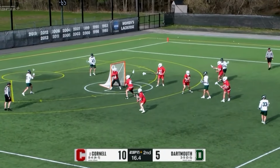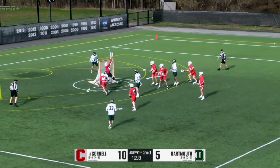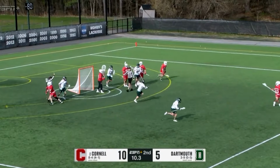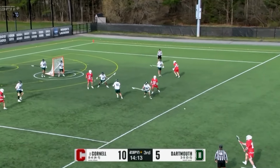Work down low. This is Bonnie. Back it goes to Fee. Returns to Bonnie. Trying to find some space. Spins. Point blank save made by Nust. Went into the crease and... Yeah, and that's the 11th turnover for Dartmouth.